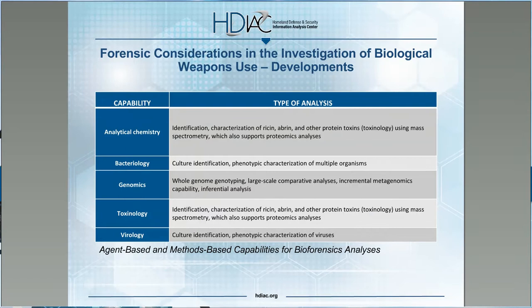And so I think this slide really sums up the bioforensics really well. These are the classes of techniques that are often used to identify what agents may be present. We talked earlier in the biological section about PCR. And so real-time PCR applications are being used in a lot of these, especially with bacteriology and virology. Genomics is another important aspect we've been discussing throughout this webinar. It's going to become more important. In fact, we've had some SMEs here at HDIAC from DITRA present on some of their research in that, and they work with LANL.